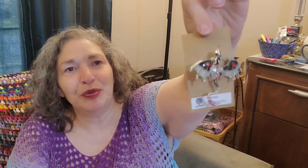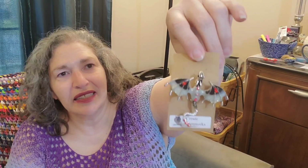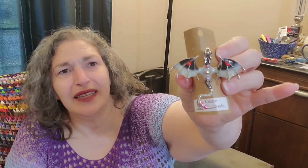And then the other thing I purchased from her is this beautiful dragon pin. Because of the way the pin is mounted, I could also put it on a chain and wear it as a necklace. So pretty.